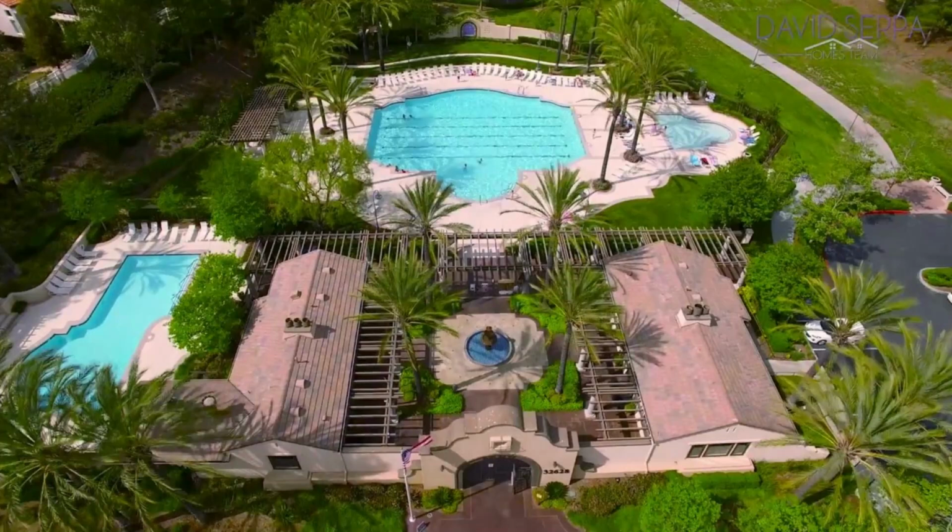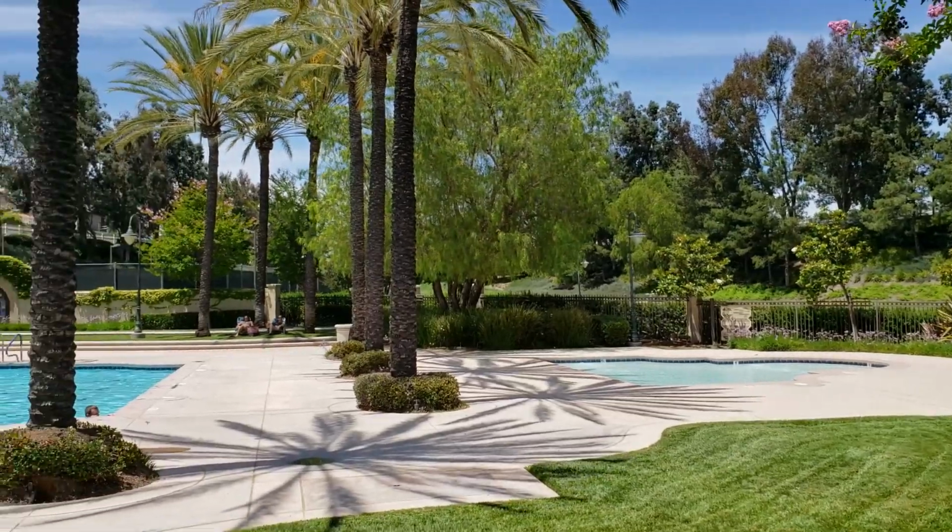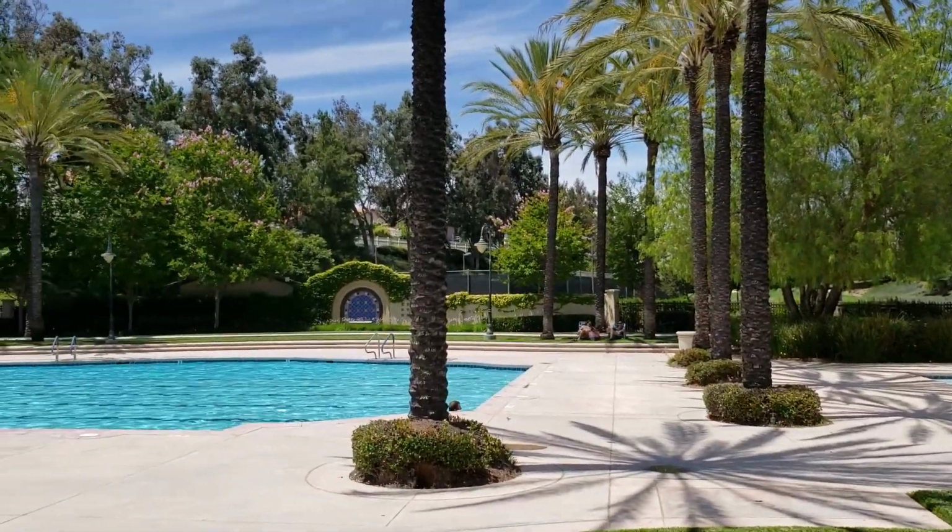Okay, so next up is Paseo del Sol. What I love most about Paseo del Sol is the actual pool and workout room. I think it's around $100 a month for the HOA. You can double check on that, but the pool looks like a resort style pool. Huge palm trees, massive pool, hot tub. In my opinion, it's one of the nicer pools in Temecula.